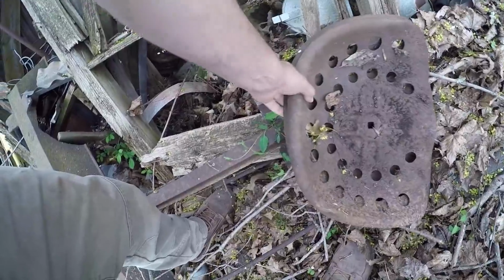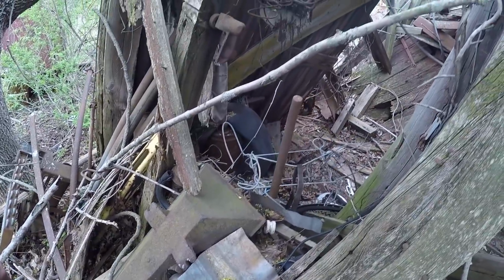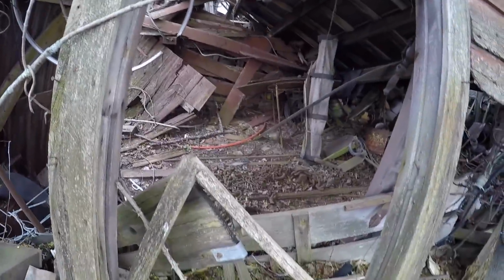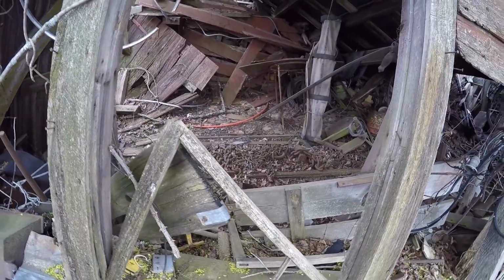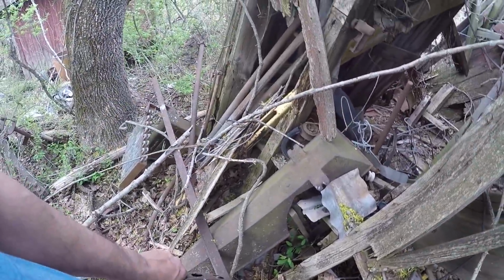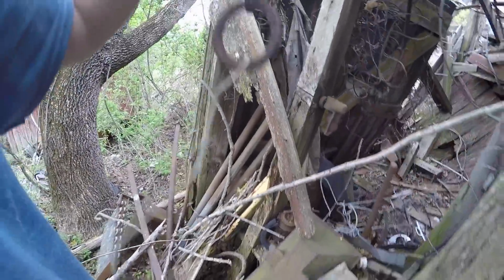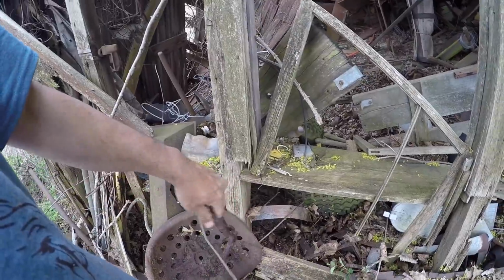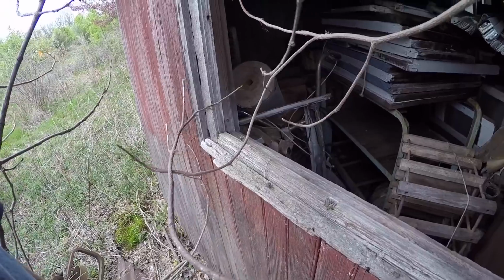Two old tractor seats. They're sellable. There's some heavy duty chain right there. Man, that'd make a really nice piece of furniture. One more of the little circle chains. Now I found the good bike. Sure looks like a decent one, stuck in there.